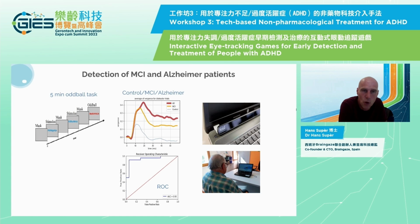We use a different task. It's a thoughtful task, so it's on the left side. So each square represents, let's say, the screen. There are blue letters appearing on the screen every 2 seconds, and occasionally the letters are red, and that's the thoughtful, and then you have to press a key.